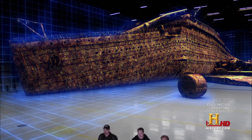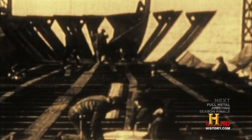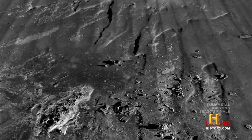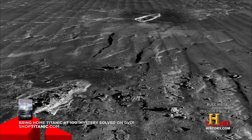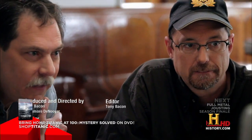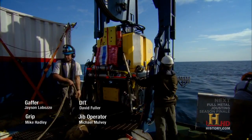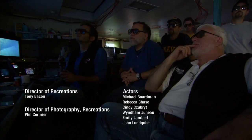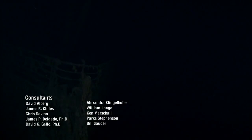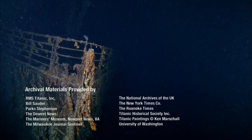A century after Titanic's sinking, mysteries are solved, reputations restored, and the entire wreck site has finally been documented. Scientists and historians will study the data for years to come, and new findings will continue to emerge. But thanks to this team, the world now knows more than ever about how this became the final resting place of Titanic.